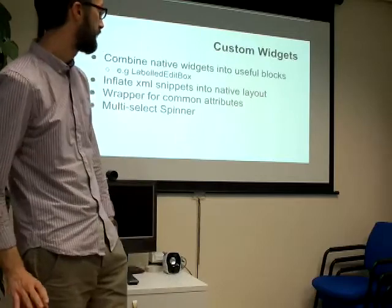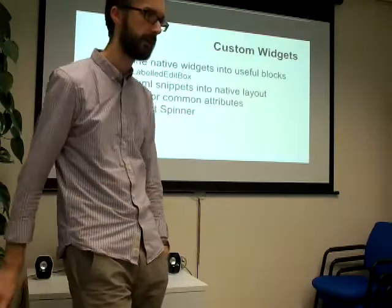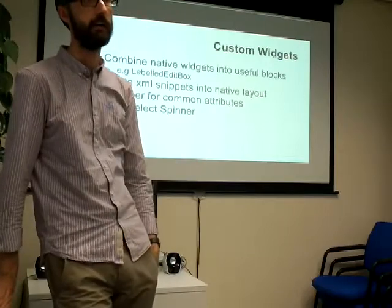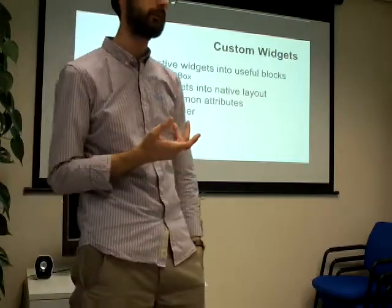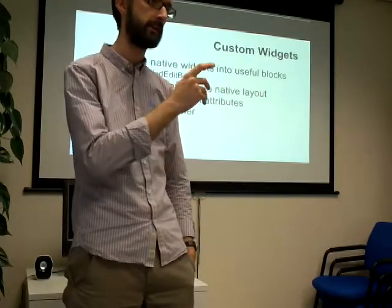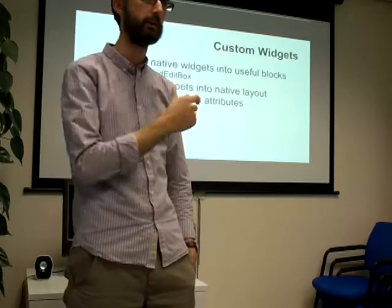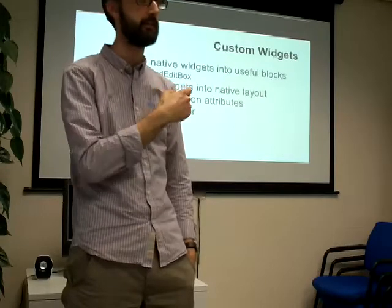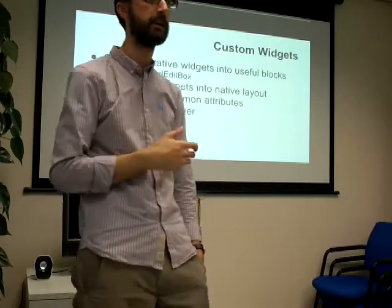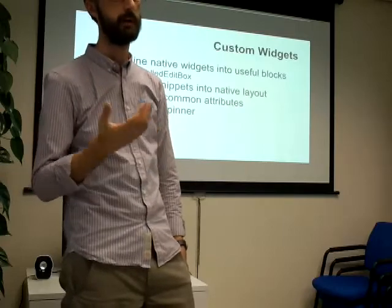Where Android did have a bit of a failing in its native UI, I'm not sure if it does now, I haven't looked at it recently, is the multi-select spinner. When you're selecting from list options in Android, there's a component called a spinner, which is either a drop-down list or actually rotating. It looks like a rotating thing, depending on the version of Android you're using. But that only lets you select one of the items from the list natively.